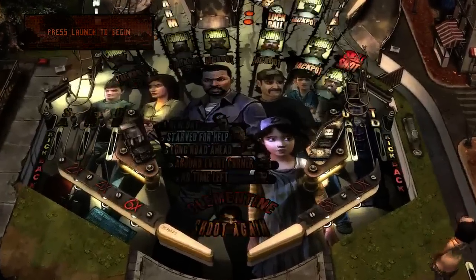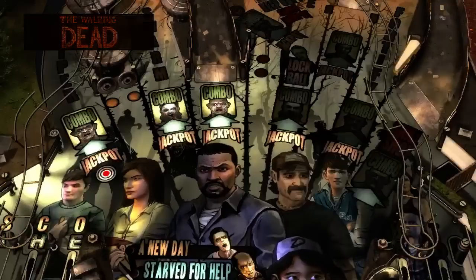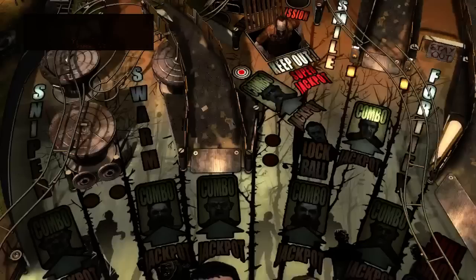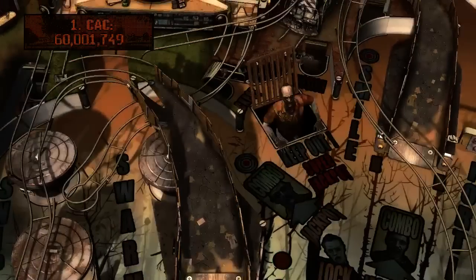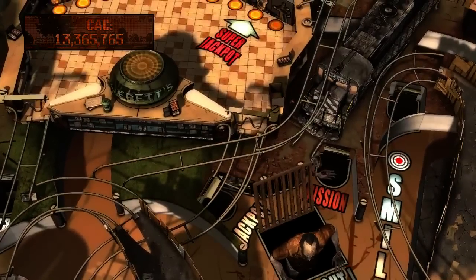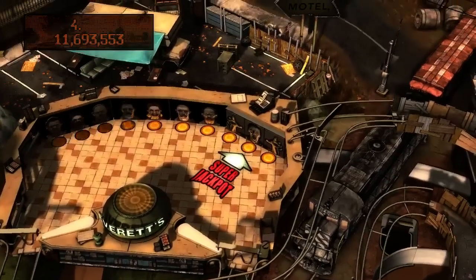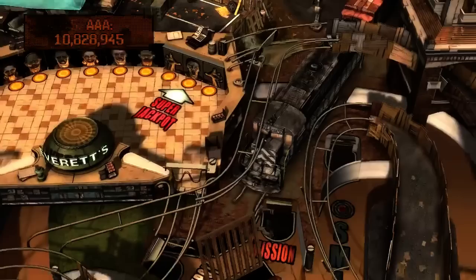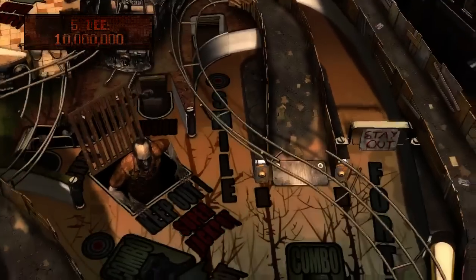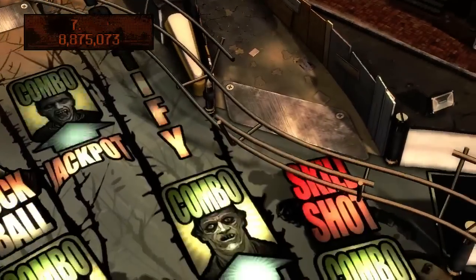As you can see, this pinball table is themed off of the successful game from Telltale Games that's in its second season now. We have Lee and Clementine as our main characters here in this pinball table. You're also going to notice a lot of themes from those games that show up here in this pinball table, with the different episode names coming up as missions, things like that.